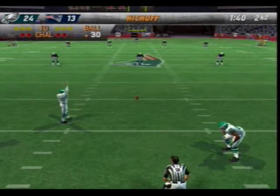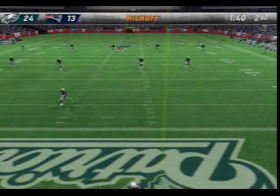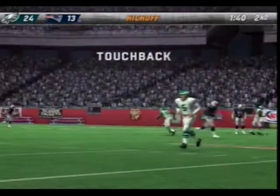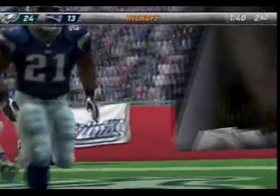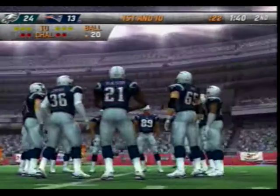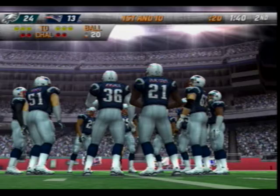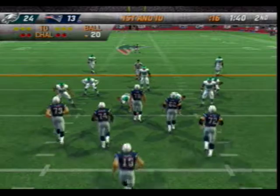Philadelphia is lined up for the kickoff. McAllister back to return. Good distance. This one is taken by McAllister. The last time the defense was on the field, they scored on a fumble return. It's first and 10. Start the drive at the 20-yard line.